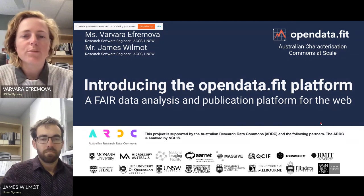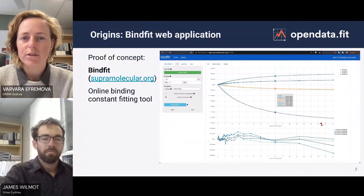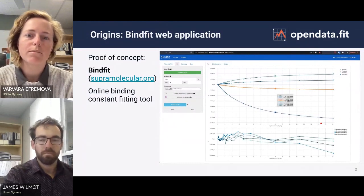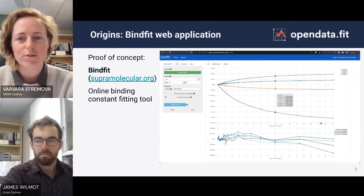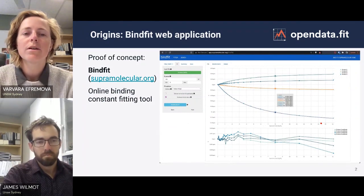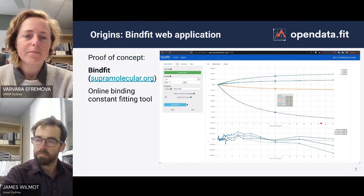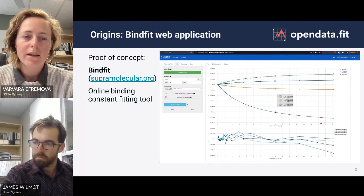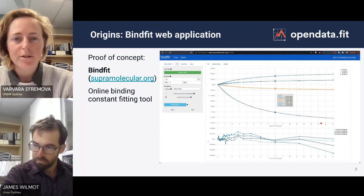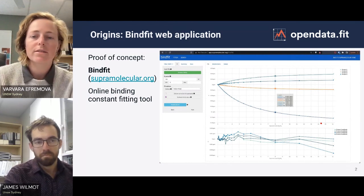Our journey towards developing Open Data Fit started with BindFit, which was a relatively simple online tool we developed for use in supramolecular chemistry. Previously, analysis was done sort of haphazardly using Excel spreadsheets or scripts written by individual researchers. So we developed this tool to simplify and somewhat try to standardize that process. It uses a straightforward nonlinear regression algorithm to fit a dataset that's uploaded in CSV or spreadsheet form. And then it displays the resulting optimized parameters, fit graph, statistics, etc., in a simple-to-use web interface.